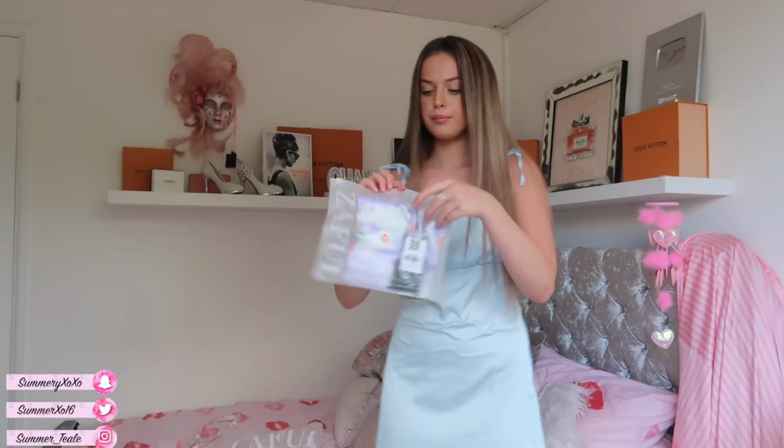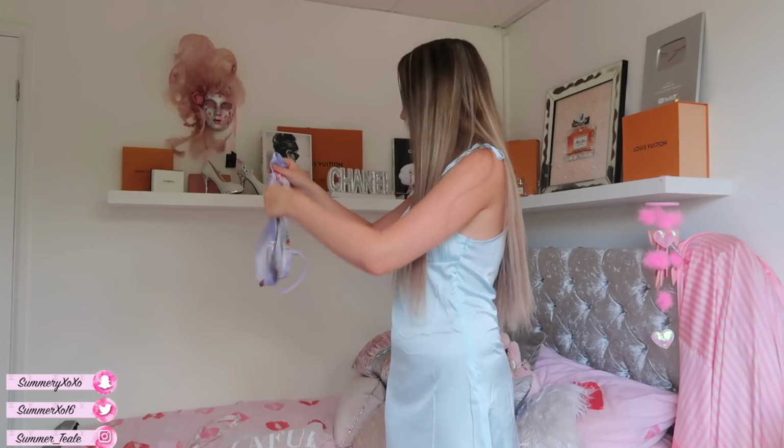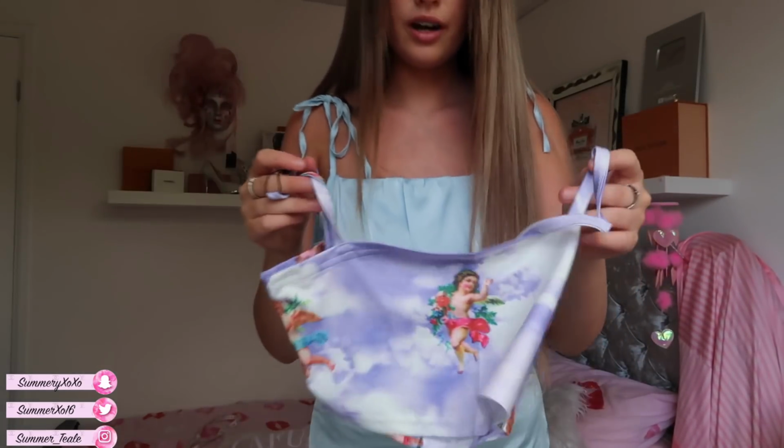This is called Angel Sky Print Crop Cami Top in Purple Mimosa. Size small, and this is £9.54, so a really, really good price. I'm actually so excited for this. It is adorable. I'm loving this angel print at the moment. I just think it's really, really sweet, and I love the colors, love the clouds.